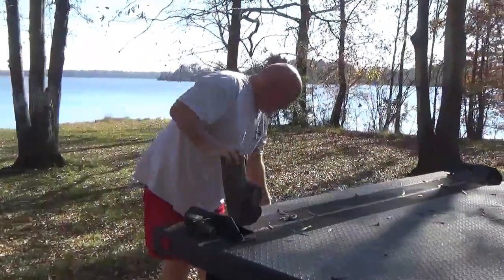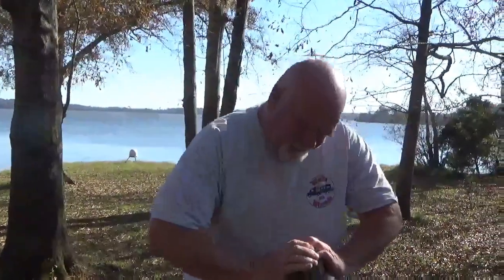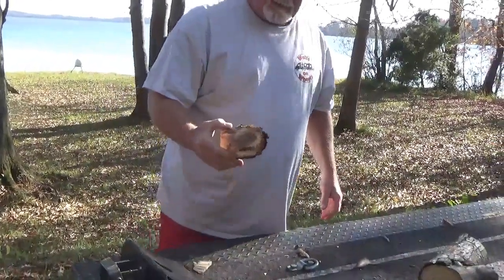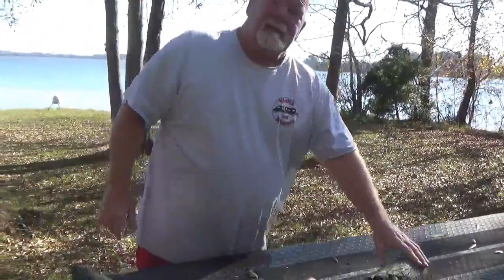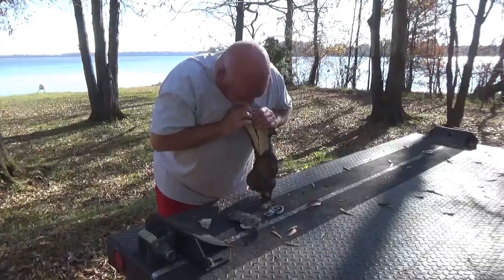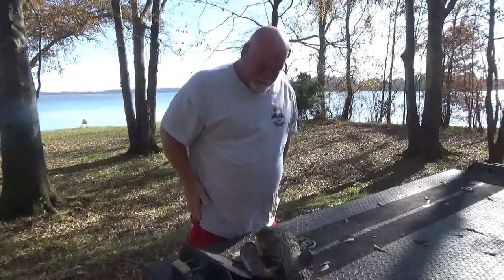Dave's over here splitting wood for our fire. Doing it the old-fashioned way. Oh, that's all I got for that one. You could do it. Come on, Dave. Oh, man. What a brute.